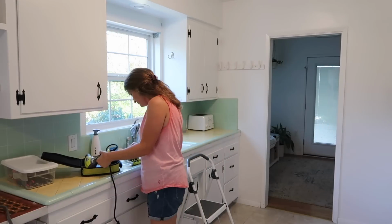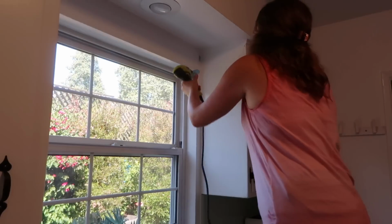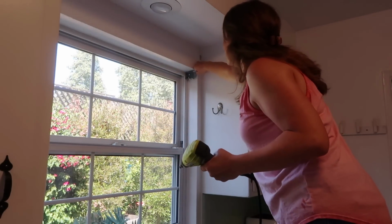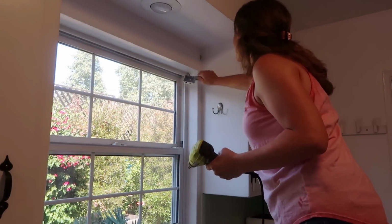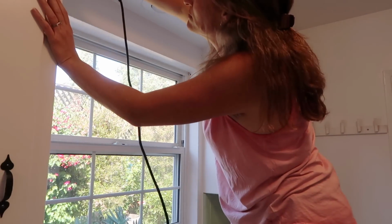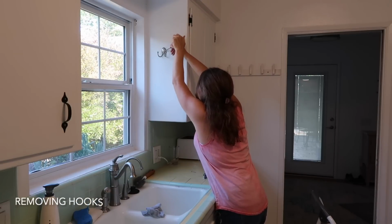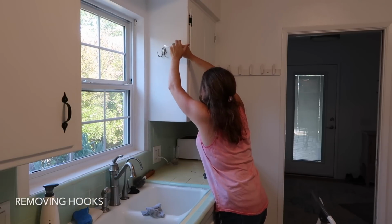My husband has, of course, his tools at work with him, so I keep my own set of tools at home where I can use them when I want to do a project like this. I'm just removing the hooks that were holding the blinds up, and I'm also going to remove a hook that we would put the wet drying mats on because I'm coming up with a new solution for that.